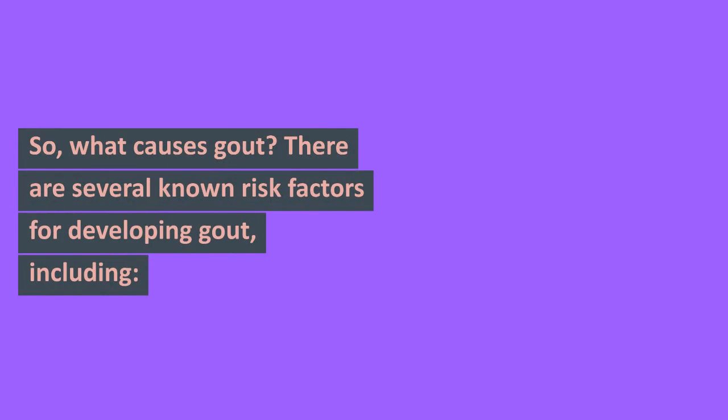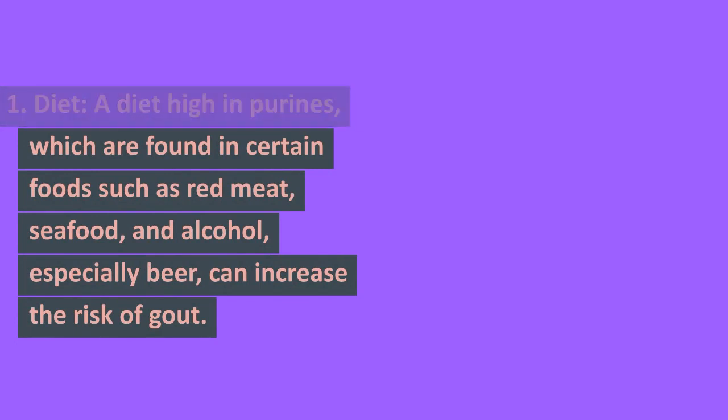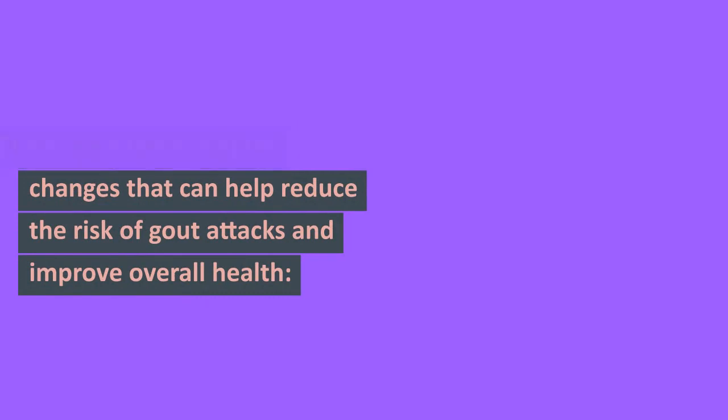So, what causes gout? There are several known risk factors for developing gout, including: 1. Diet. A diet high in purines, which are found in certain foods such as red meat, seafood, and alcohol, especially beer, can increase the risk of gout. There are several dietary changes that can help reduce the risk of gout attacks and improve overall health.